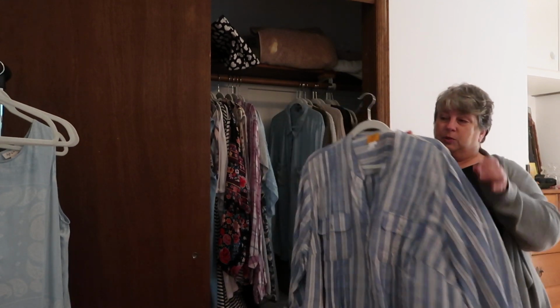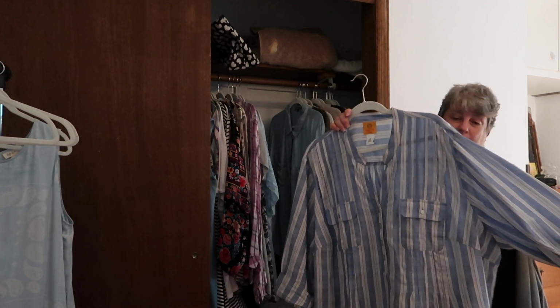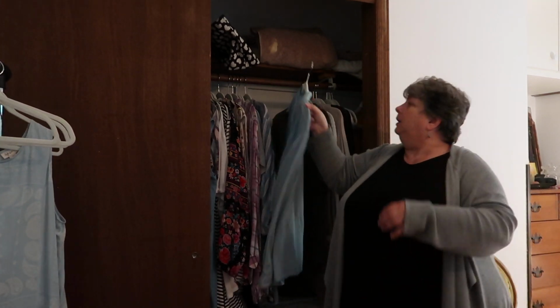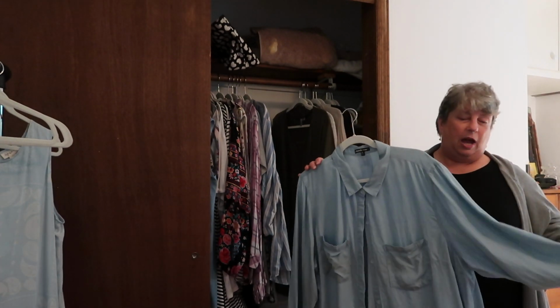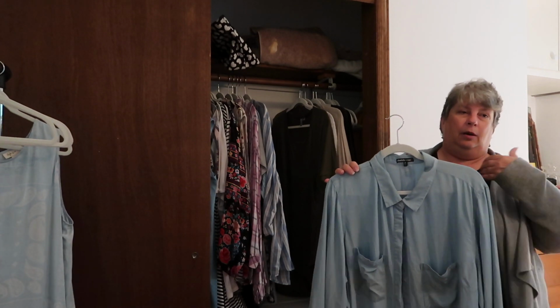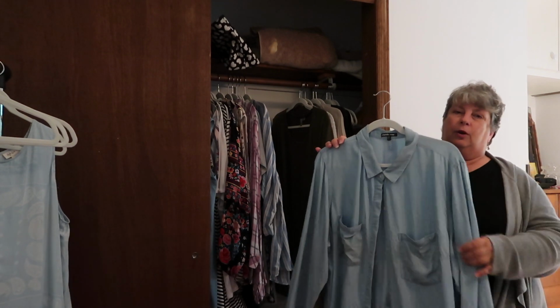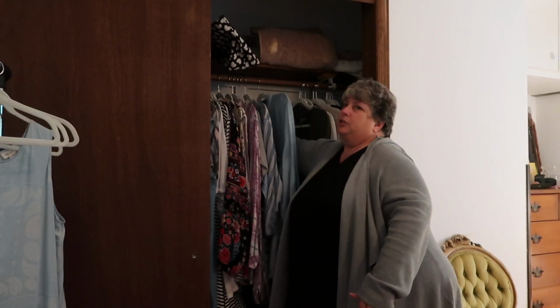Then there's this, which is a perfect fall piece on its own or under a gray cardigan or the navy cardigan, so that stays in. This blue Tencel chambray top that I've always worn like a shacket, just unbuttoned over another piece underneath. I wear it sometimes over this black dress. I wear it over a t-shirt with white jeans, blue jeans, and so on. It's a good piece.